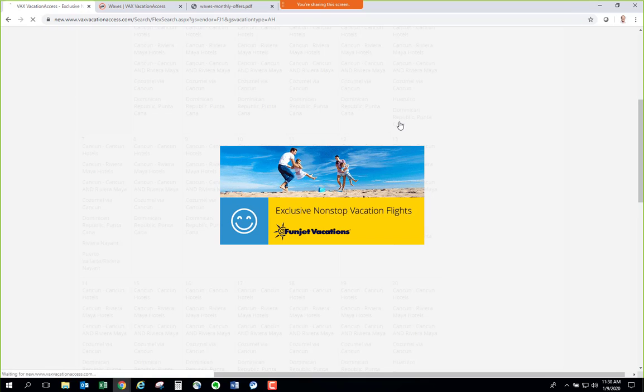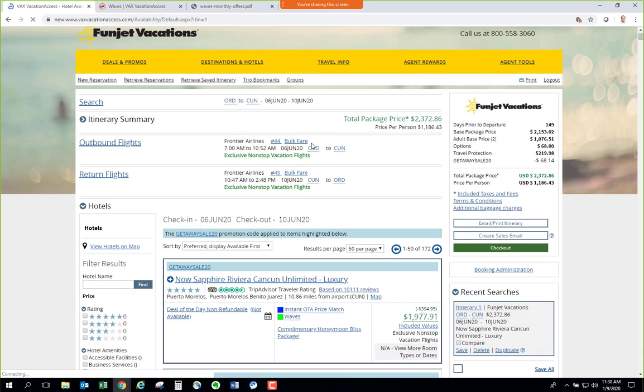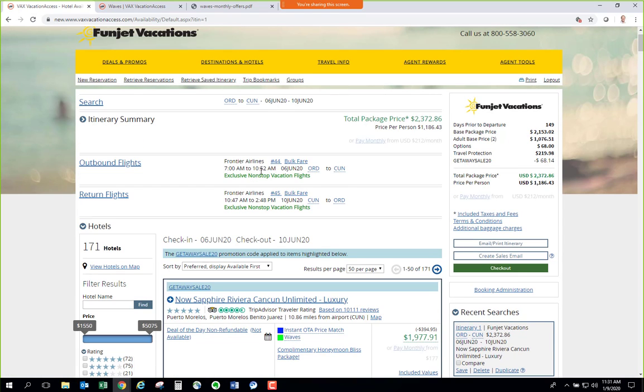If you put in the Tuesday for the departure, you're not going to know that the charter in the normal search is available 1 day later or 1 day earlier. So having this calendar is very helpful. Having it on all lengths of stay is also very helpful. So here's our special flights. You can see it's Frontier, Bulk, but exclusive vacation flight, so I'm getting 15%.